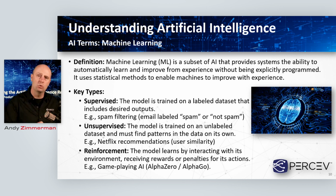So there is no actual classification happening. It's using similarity concepts to drive its training process.